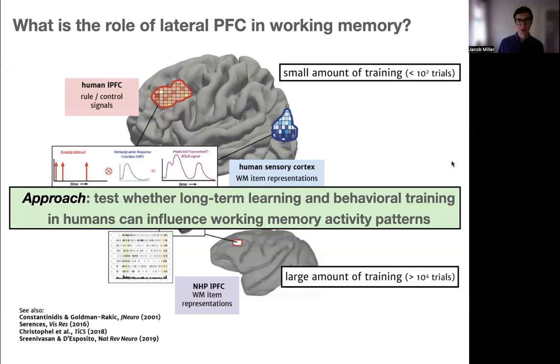Myself and my co-authors wanted to know whether we could leverage this discrepancy into an experimental opportunity and test whether such long-term learning and behavioral training in humans can influence the kind of working memory activity patterns seen in human lateral prefrontal cortex.